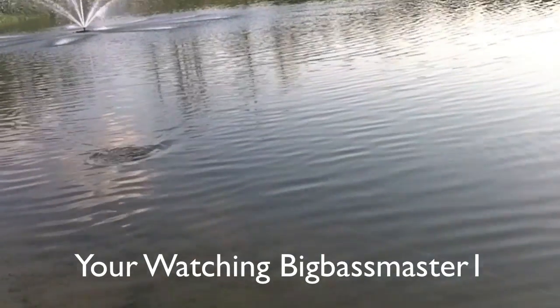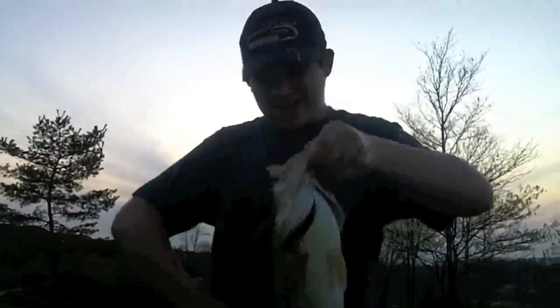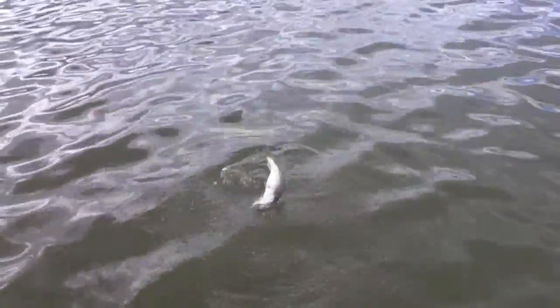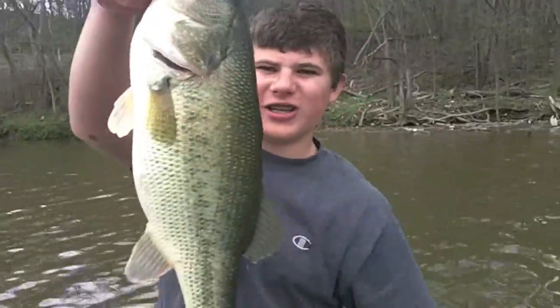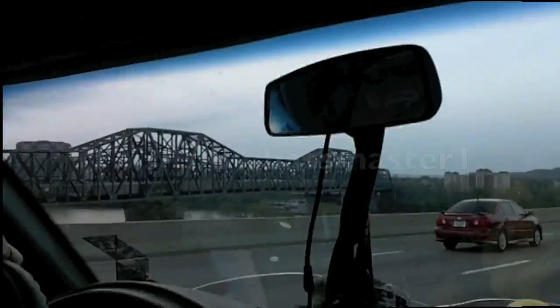Oh, got him. Oh my goodness. He's like 2.5 pounds. Oh, now he's 3.9. Stomach coming out.